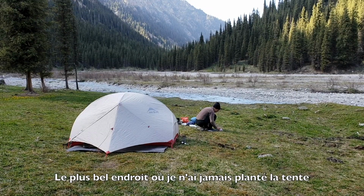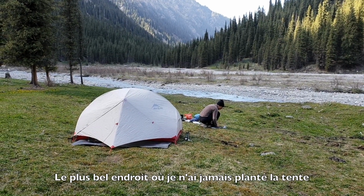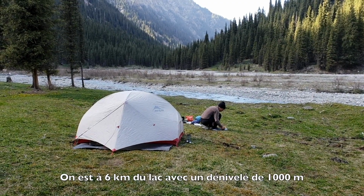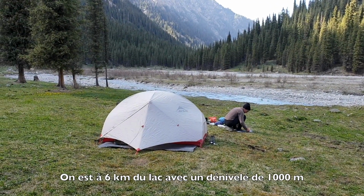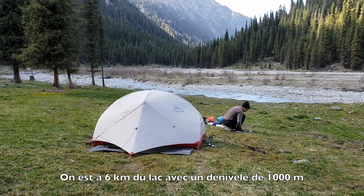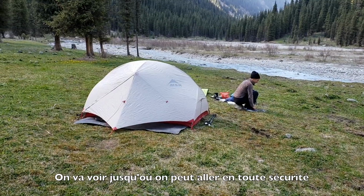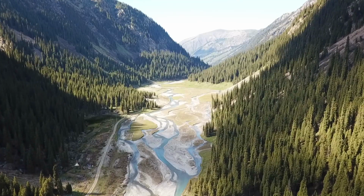This must be up there with one of the most epic campsites I've ever stayed at in my life. It's actually only about 6 kilometers and 1,000 meters altitude to the lake that we wanted to get to from where we are right now. We've been told by everyone, you can't make it, but we're just gonna go as far as we can safely. We'll see.